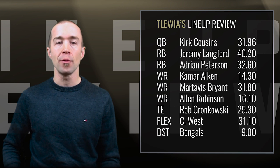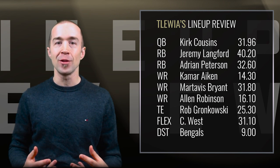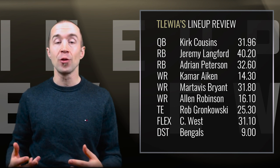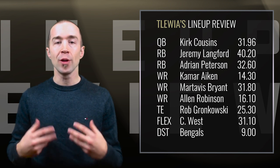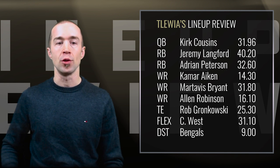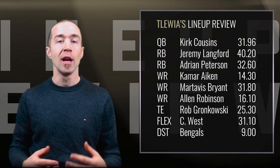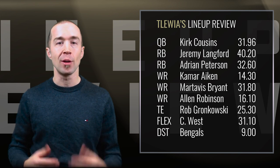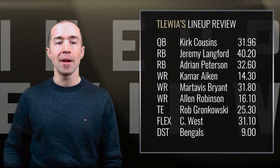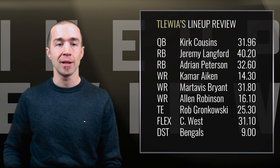Volume's really important for running backs. They accumulate points slower than wide receivers on DraftKings because they're not getting that 1 point per reception. So it's really important that when you're targeting a running back, making sure he's got that volume, it's really crucial. There's less big run plays in the NFL. It's more of a passing league. So the running backs are going to accumulate points a little bit slower. Making sure you get that big volume from your running back, it's really important. And I really like the players he targeted in that respect.